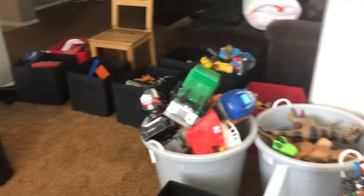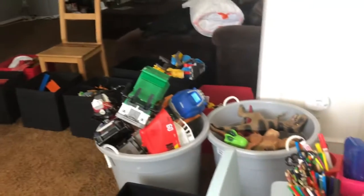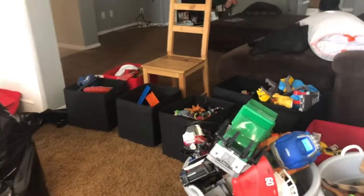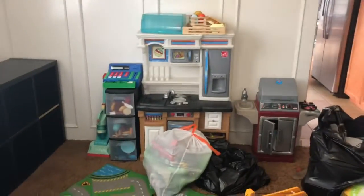But yeah, I'm gonna move all this out of here, and then I'll come back and show you guys what it looks like when I am done cleaning the floor and how I organize it. So this is just like the purge part of it all.